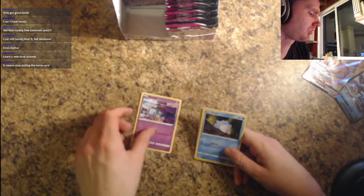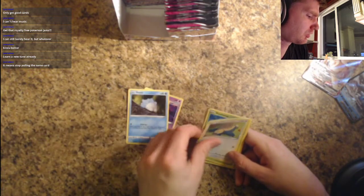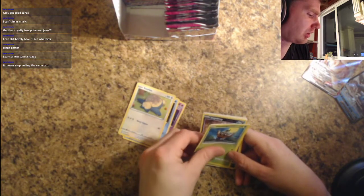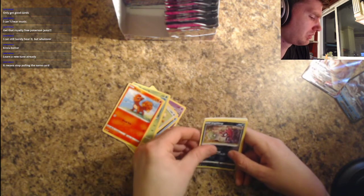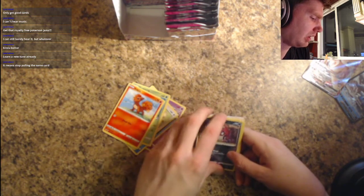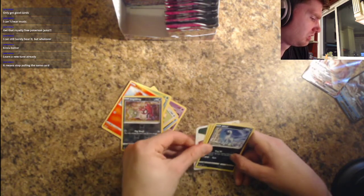So I'll pull it up and look it up when we're at the halfway point just so I can know what's going on. Phantom, Vulpix, Impidim. Man, so slick. Absol. So, if we pulled that Mew VMAX, but we're kind of on some dry spell.